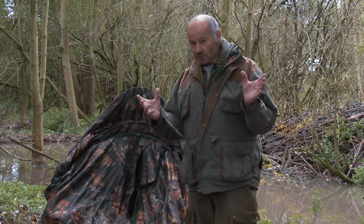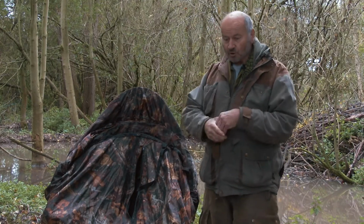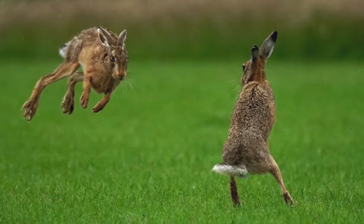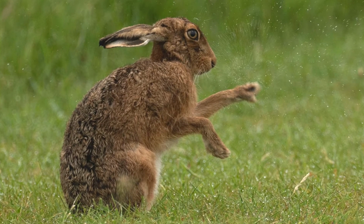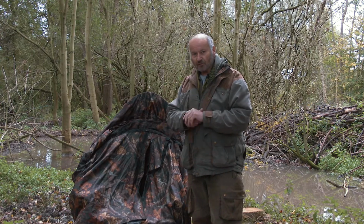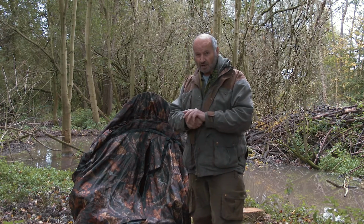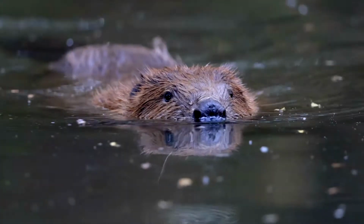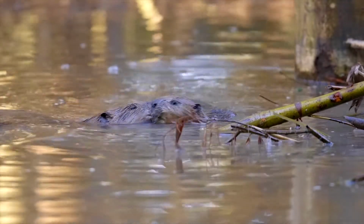And it goes with whether you're doing that or you're doing hares, or indeed, in actual fact, where we are today, which is at the Beavers. And I do understand those now. I've been filming beavers for some 8 years, but these particular beavers for about 2 years now. So it's understanding the behaviour of the animal.